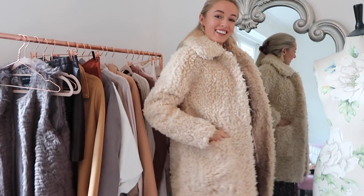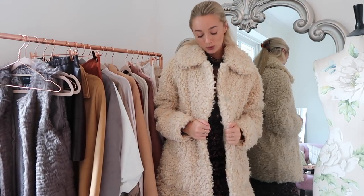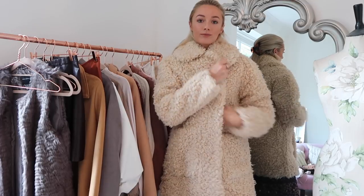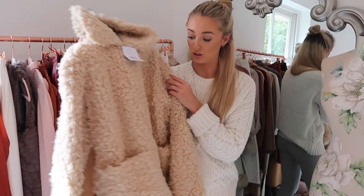Love these huge pockets, love the thickness of the material. It has a lining as well, so it's not going to be itchy on the skin. You can pull this collar up and wear it snugly around your neck, so when it does get really chilly in winter, this is going to be such a cozy one.